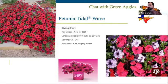Okay, great. So we've got Tidal Wave petunias, and the Wave series has been around. I think they just recently had a 25-year anniversary. So these petunias have been around a while, and the Tidal Wave is one of the iterations of the Waves. As the name Tidal would say, this is the largest of the Tidal Waves.